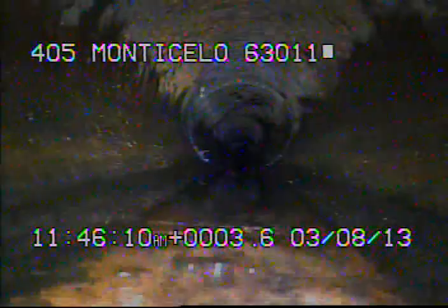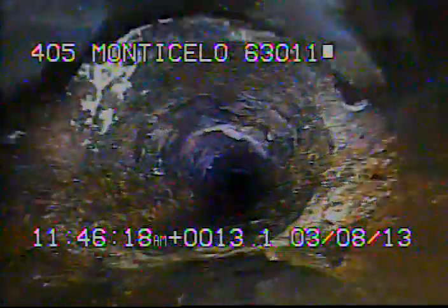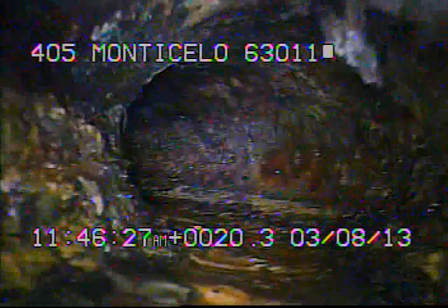I just turned the camera around, and we're now going upstream towards the house. Right here is the cast iron coming out of the house, meeting up with the clay. You can see the cast iron has a little bit of scale built up in it, most likely from the house sitting empty for a while.